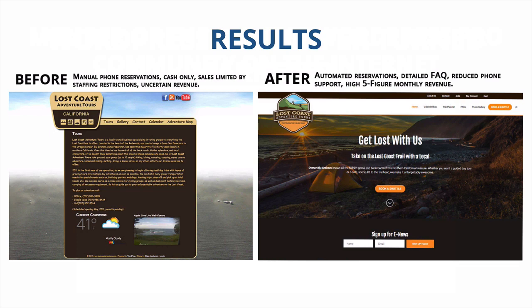This is a website that I launched last March, and it's a shuttle company that picks up people and takes them to the end of a long and arduous hiking trail so that they can walk back and not have to park two different cars. On the left, you see the previous version of the site, and on the right, the site that we rebuilt from scratch. We added e-commerce functionality so that people can register right online.